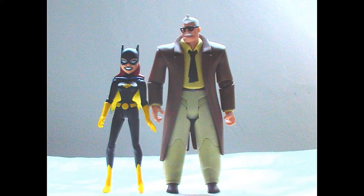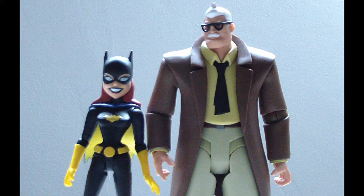And here he is with his daughter, Barbara Gordon. This is from the New Adventures of Batman. We have not yet gotten Batgirl from the animated series, but I'm sure she's going to be on her way. Daddy's little girl. He probably knows she's Batgirl.